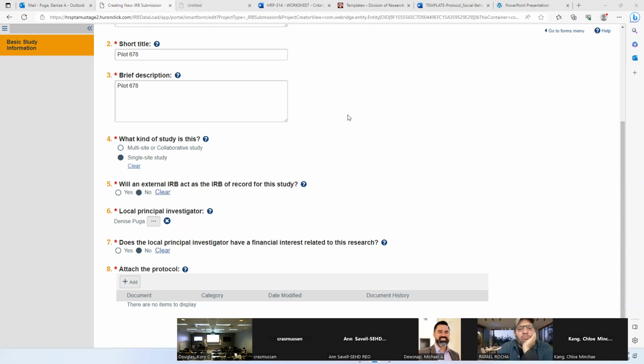Sometimes, because A&M ultimately gets the decision whether we're willing to cede review to an external IRB or not. So just because you're collaborating with somebody at UT Austin and they have gone ahead and gotten approval there, and then you're like, well, that's great because we're doing the same work, so we're going to allow them to review on behalf of A&M. That decision is ultimately made by A&M.